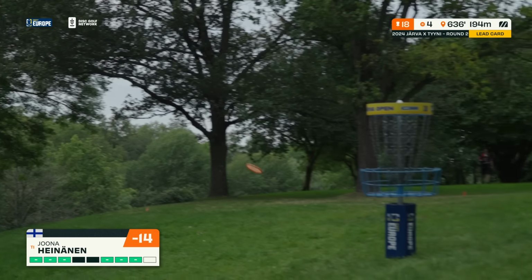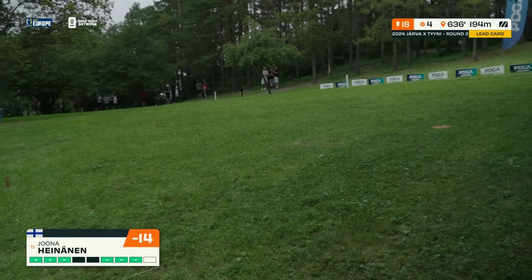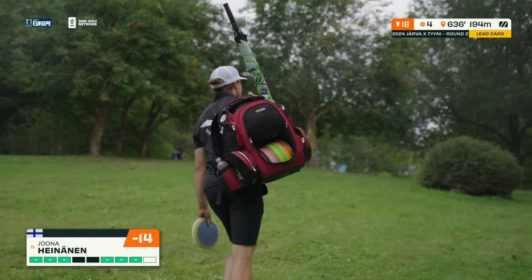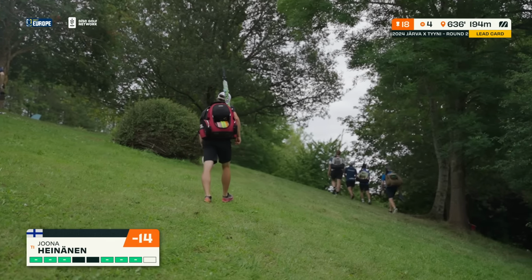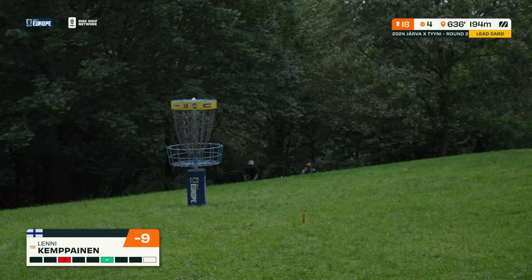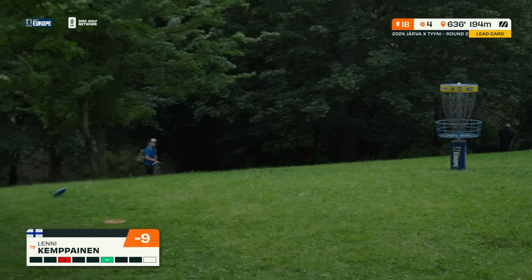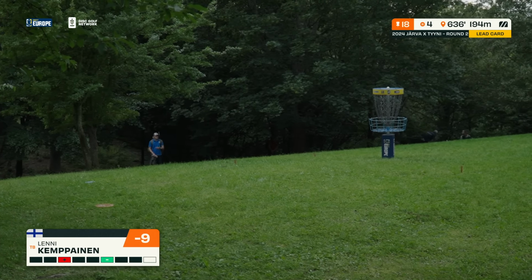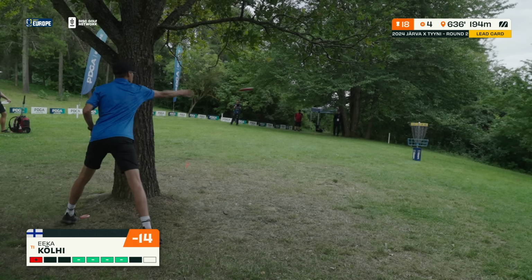Joona with such a short shot here, even fires it long with just a complete standstill. Absolutely crushed this hole, made it look very simple. That's gonna be for Joona to go 7 under on the back 9. Very clean scorecard. And Lenni for a great finish, unfortunately not the case. He really wishes he had that shot back with the unfortunate roll.